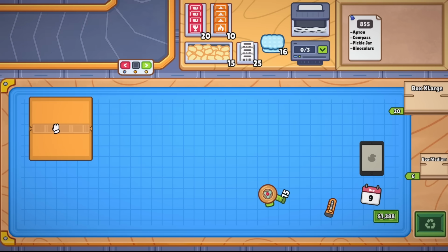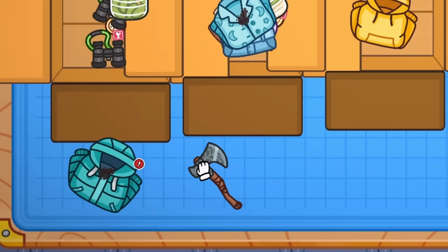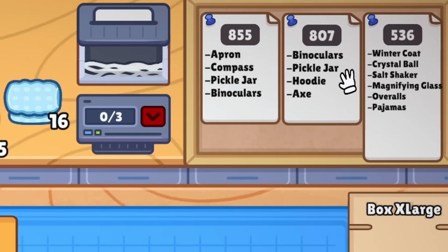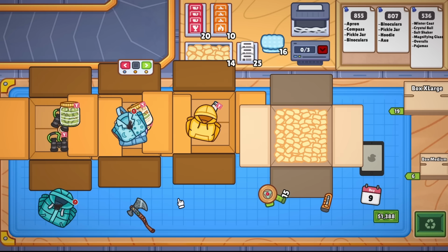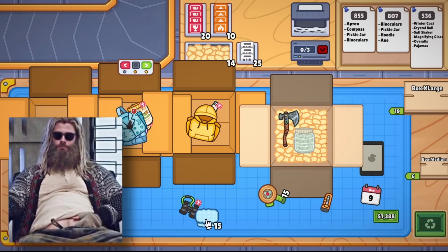And now we're back to 3 orders. Ooh, hello, hold on, get this out of here. Look at that axe, we got Stormbreaker here. Does anyone even want that? Oh, they do want it. Why can't I keep this? Ah, well, it's large enough, and now we're getting some things that are awkward sizes. And I guess we have to put up with this. Binoculars, pickle jar, hoodie, axe. We are getting Thor in his depressed stage.